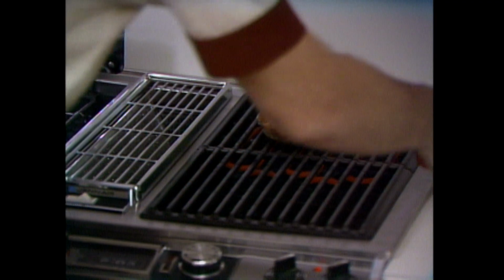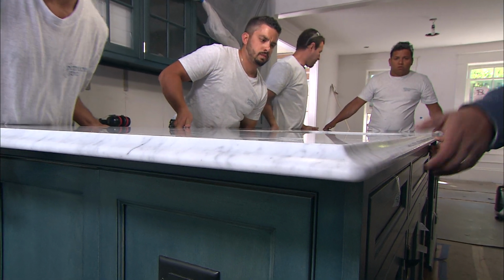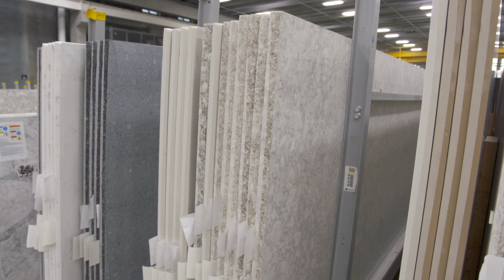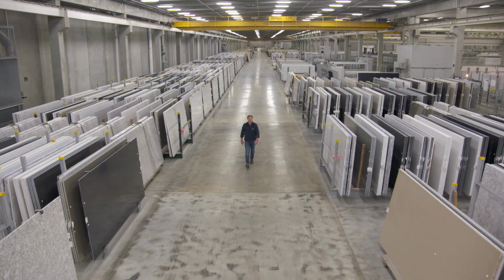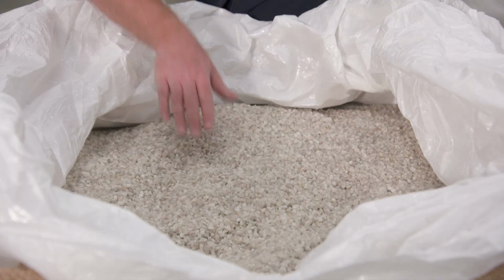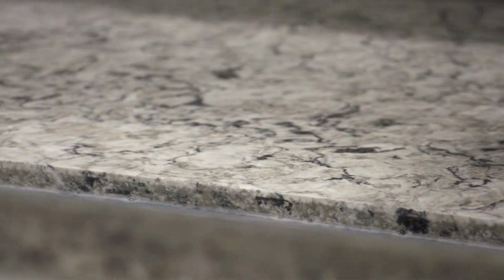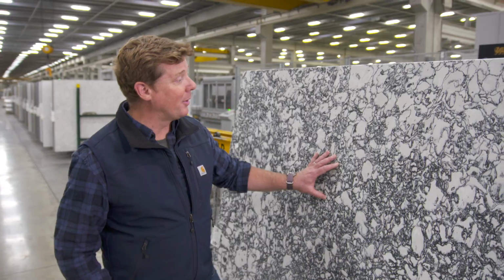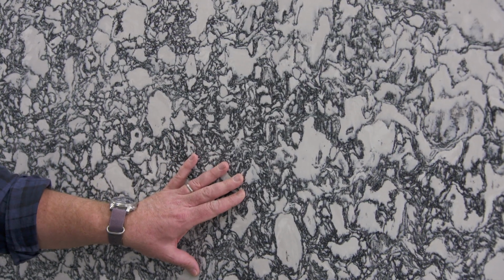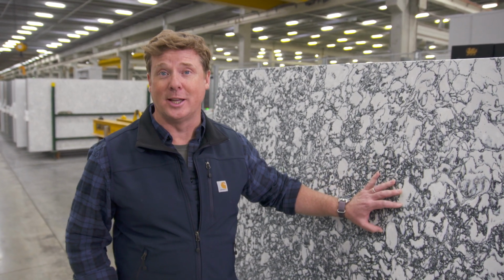Like everything else in a kitchen, countertops have evolved. Just in the 40 years since we've been around, countertops have gone from garish Formica to stone made in a factory. Lately, another option has surged in popularity: quartz countertops. And those are made in facilities like this one here in Minnesota. Quartz is extremely hard, and that's why people like it for countertop surfaces. It basically won't scratch, and it's non-porous, which means it really won't stain. So it's easy to clean, and you don't have to seal it like granite.